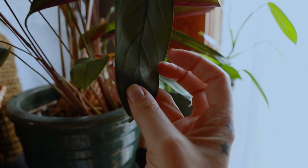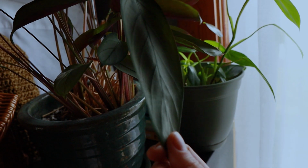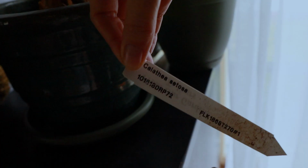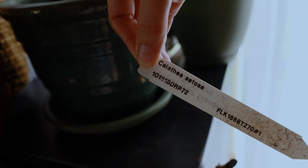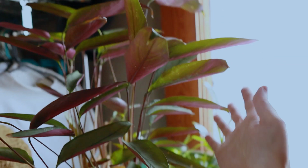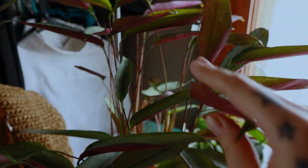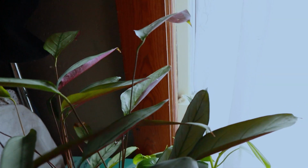We have my Tenanthe. I'm forgetting what the variety name is on here. Let me see. So here we've got my, actually, I think it's a Tenanthe, but it's a Setosa. And she's quite pretty. I've had this for a long time, so you may recognize her. She's a little difficult to get a good shot of from down here.